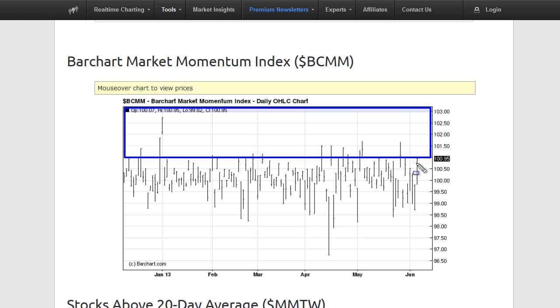probably see this chop around in the upper end of this range between 100 and 101 for a little bit, and we'll see the market continue to move up day after day here as everybody who was short is now starting to cover the shorts. Everybody who got spooked out starts to become bullish again and wish they didn't get out at the lows, most likely. So all that will feed the market, and we should see a multi-day run to the upside in equities.